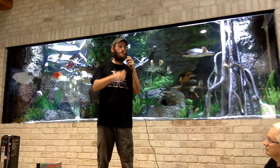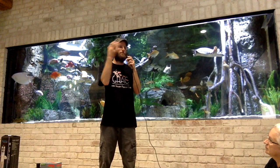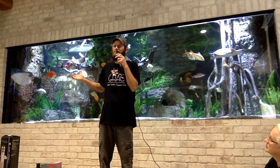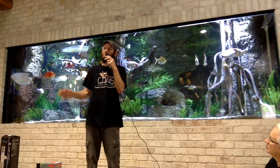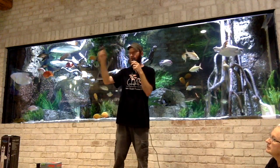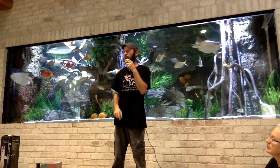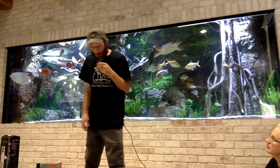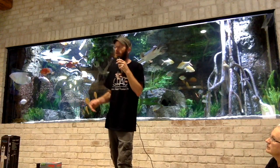But it's not a typical dwarf that we think of when we approach a dwarf. We see them just scattered in normal tanks, and you go, oh, that's not a dwarf. The dwarfs are over here in the nano section. But that fish right there is probably better suited to a normal tank than any of the dwarfs. The next is the Tianna Cara.